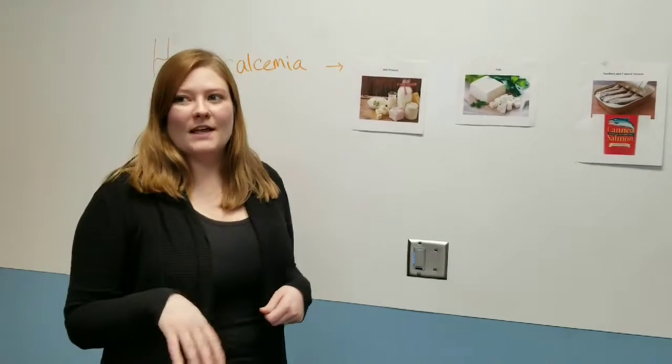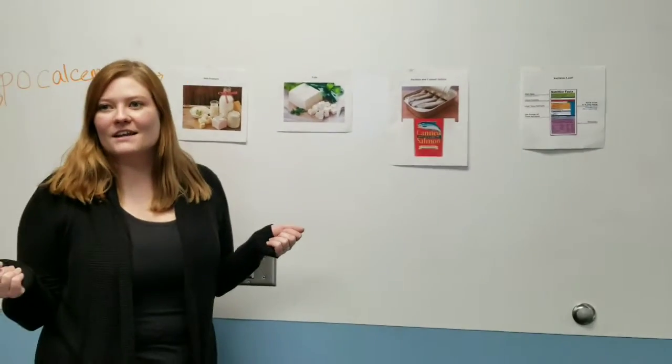Sardines come in many different flavors, and they don't need to be cooked. You just eat them right out of the can. Not everyone likes them, but they are worth a try.